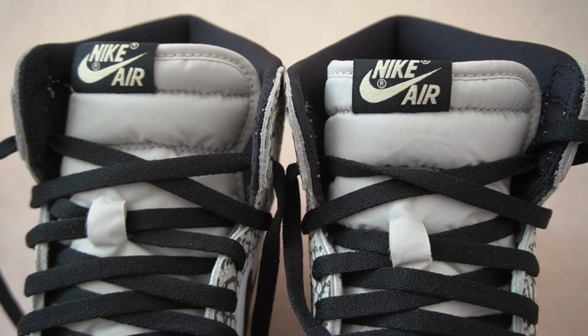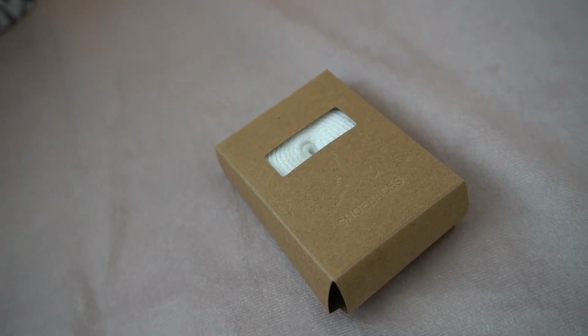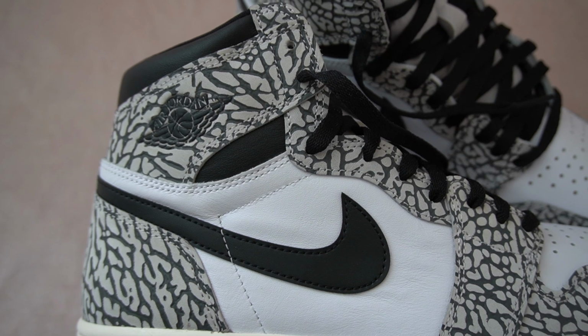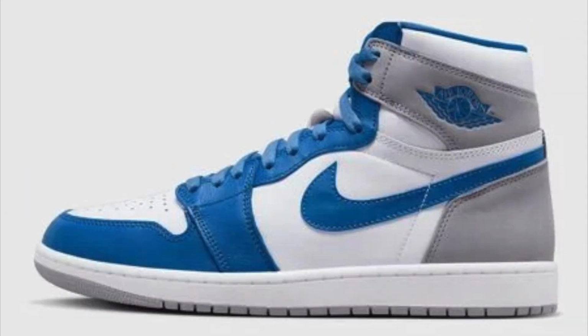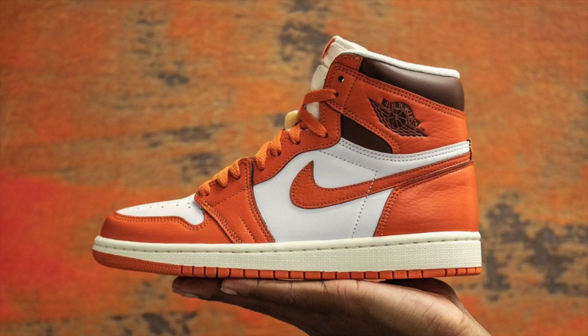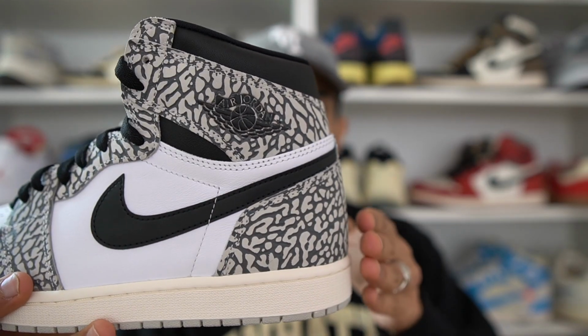The laces that come standard with this pair are black laces, but you also get an extra pair of white laces as well. The entire upper of the sneaker is done in leather, and at least it's some pretty decent leather. Both the white panels as well as the cement panels feel pretty soft. The shape on this pair is slightly different than what we've been getting from some recent GR Jordan 1s like that True Blue colorway, also the Starfish Jordan 1s. On those pairs, the shape, especially at the back, is much more straight. You can see on this pair, it is quite curved here.